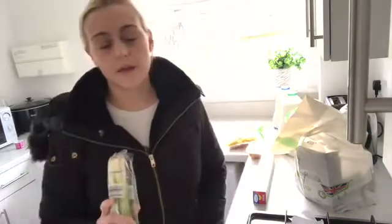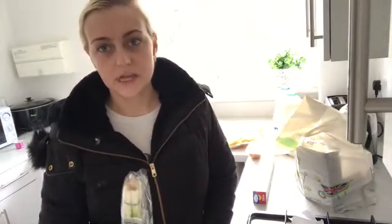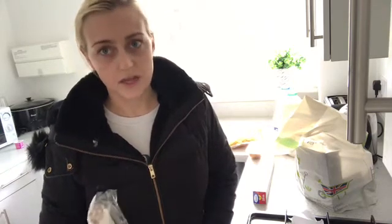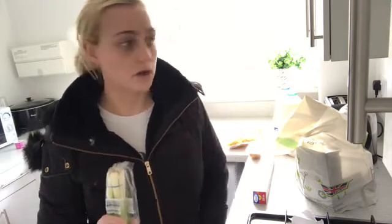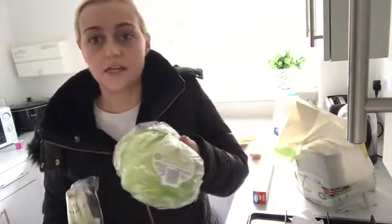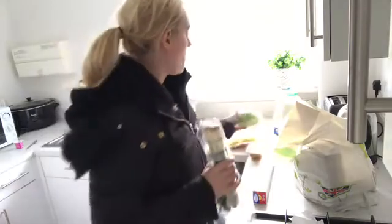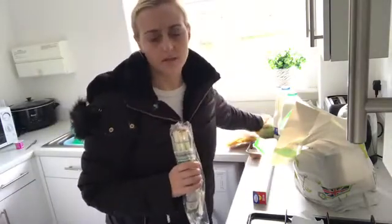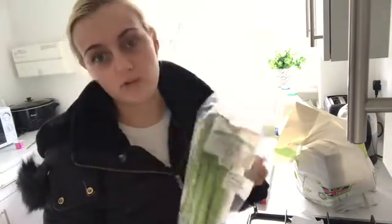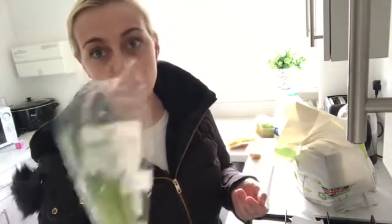I'm making burger in a bowl for my tea tonight because I get weighed in the morning, which is basically just salad and mince, and I got some burger sauce. So I've got some iceberg lettuce, which is free. Speed food actually. I got some spring onions to put in my burger in a bowl, and also in my salads for the rest of the week.